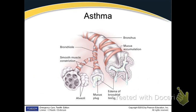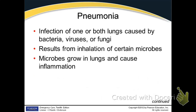So the treatment here: oxygen, albuterol, which is the bronchodilator, Atrovent, which is to dry the secretions, and then steroids. Those are the things that you're going to see with not only the asthma patient, but the emphysema patient. The same thing. Chronic bronchitis patient, same thing. So the treatment is across the board about the same.